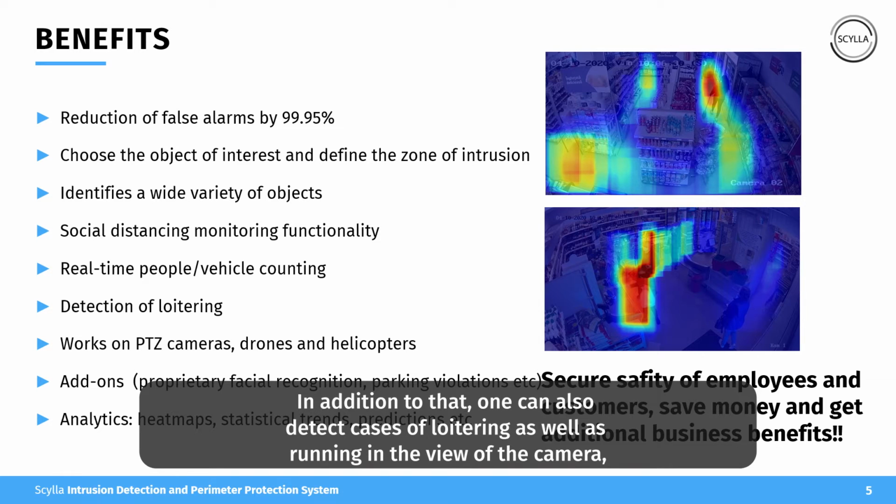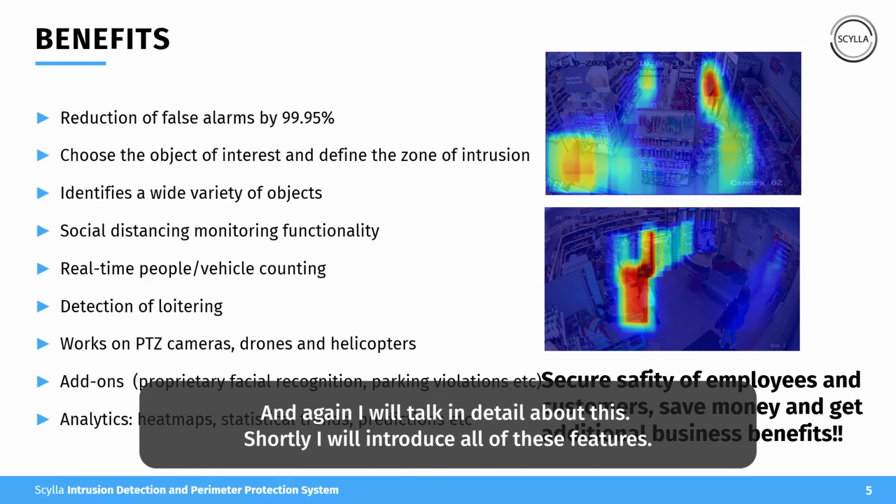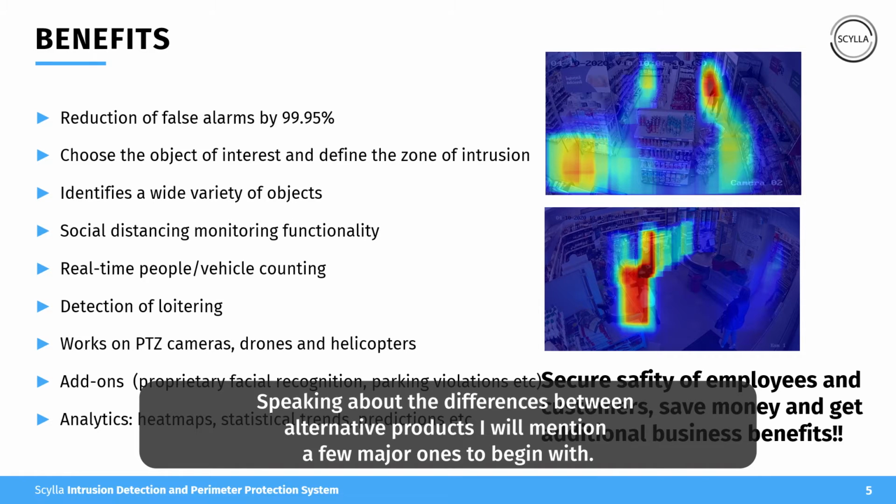In addition to that, one can also detect cases of loitering as well as running in the view of the camera, which can trigger specific alerts that you can get on the dashboards or mobile applications. And again, I will talk in detail about this shortly. I will introduce all of these features. And speaking about the differences from alternative products, I will mention a few major ones to begin with, right?